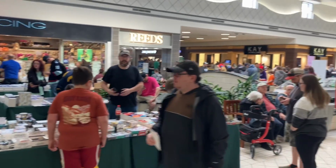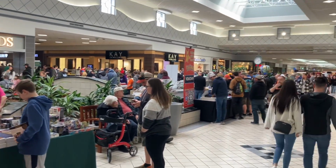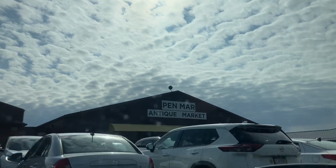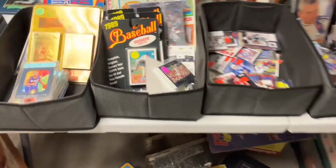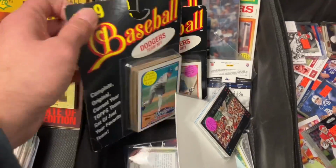I left. I stopped by the card show at Hagerstown Mall and picked up a couple things I'll show you later on in the video, and then made my way to the Penn Mar Antique Mall, which is located in Waynesboro, PA. I've never been here before, but I managed to come across cards almost immediately upon entering.